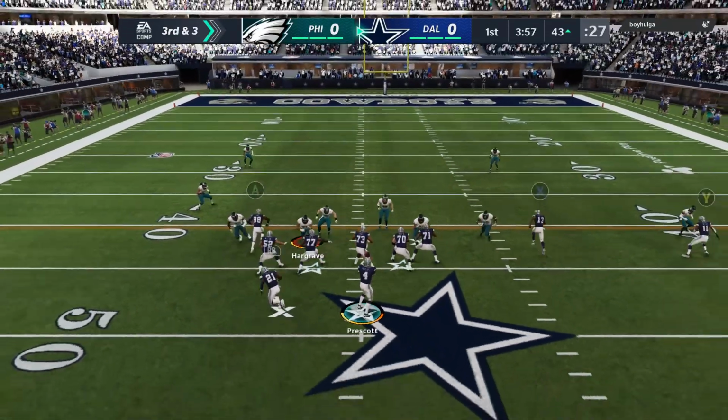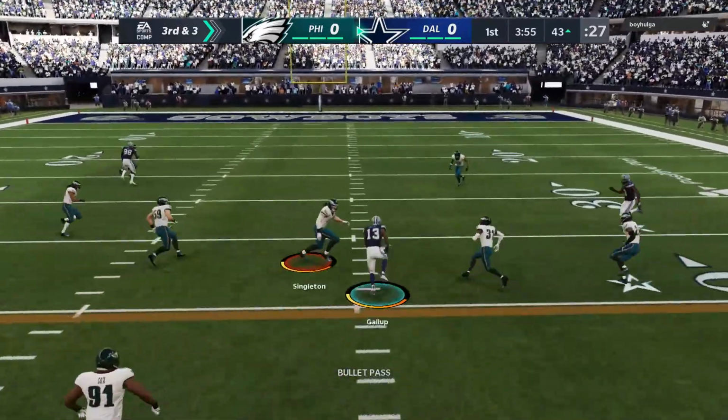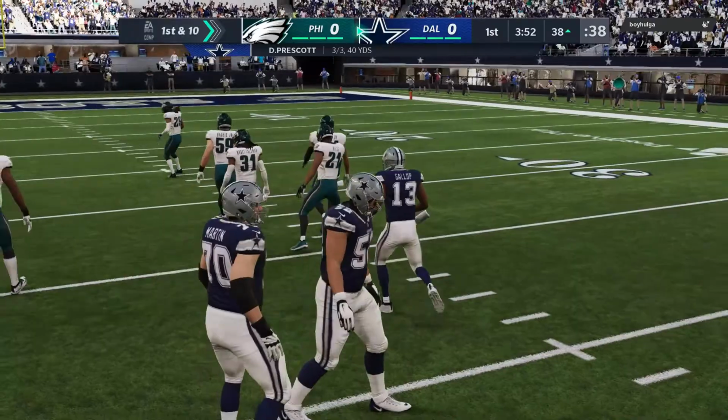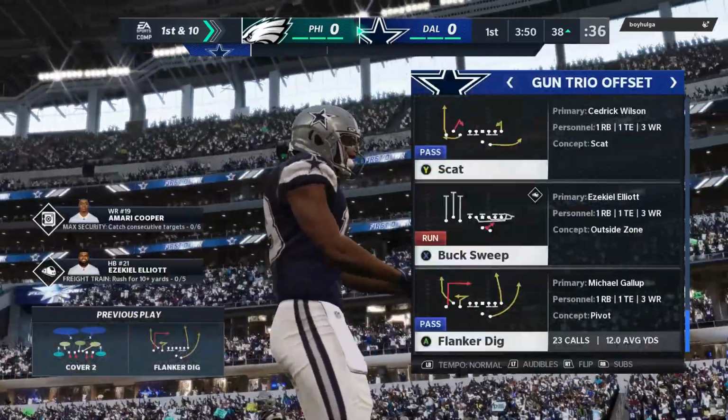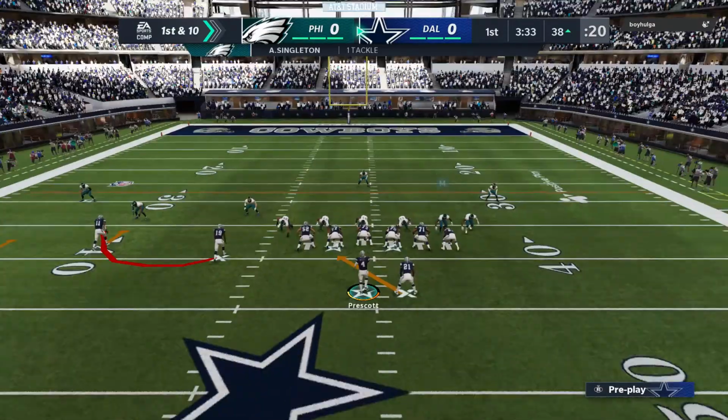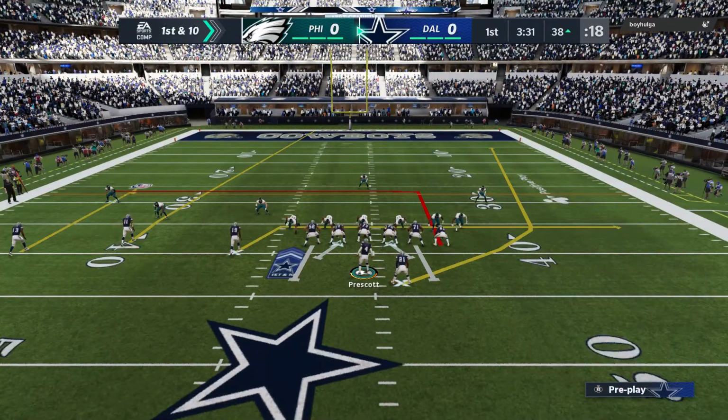A gain of 9. Brings up Prescott from the gun. And he's able to hook up with Michael Gallup. And he will have a Cowboys first down. They needed 3. He doubled that. He got 6. A Cowboy first down there. Prescott to Gallup.